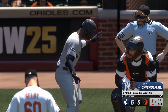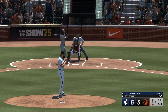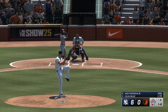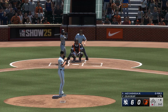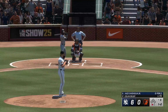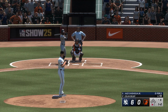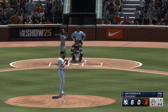Now batting, digging in, Jazz Chisholm Jr. That one missed. Ball. The 1-1. And that one pulled foul. One down, base is empty. And it's fouled off. They'll do it again. Pitch misses there. 2 balls, 2 strikes the count.